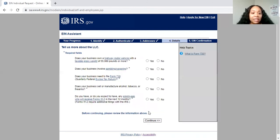Once you put that in, the next thing it's going to say is, does your business own a highway motor vehicle with a taxable gross weight of 55,000 pounds or more? Depending on the type of business you own is how you will know how to answer these questions. Does your business involve gambling? Does your business need to file Form 720 quarterly? Does your business sell or manufacture alcohol, tobacco, or firearms? Do you have or do you expect to have any employees within the next 12 months?